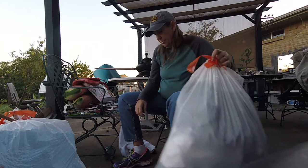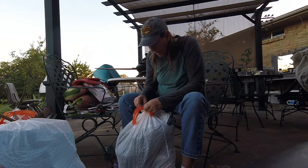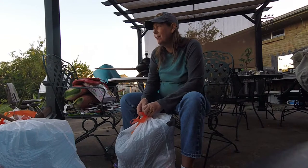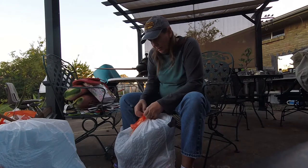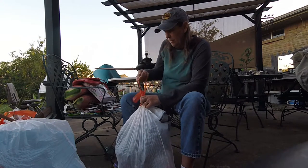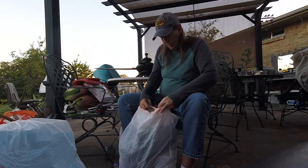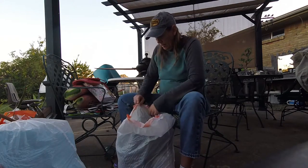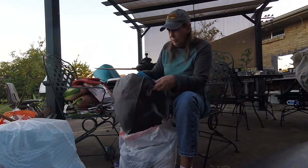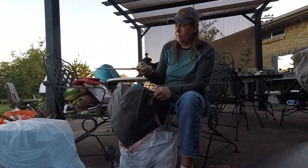Alright, let's do this bag. See if this one will untie faster. I don't think so. Tell ya, these ties are good. Once tied, they really hold. Yeah, they really hold good. There we go. There we go. We have two bags and a candy.